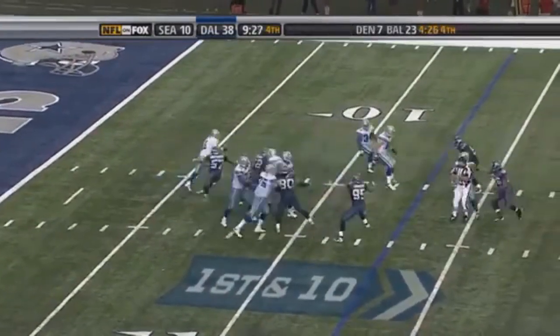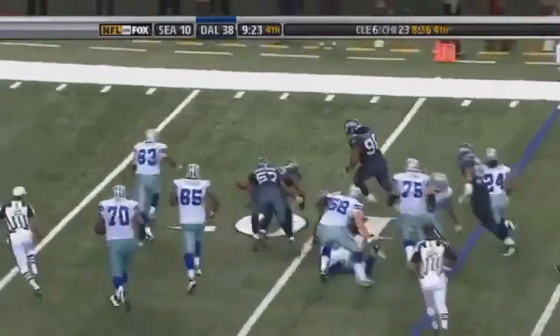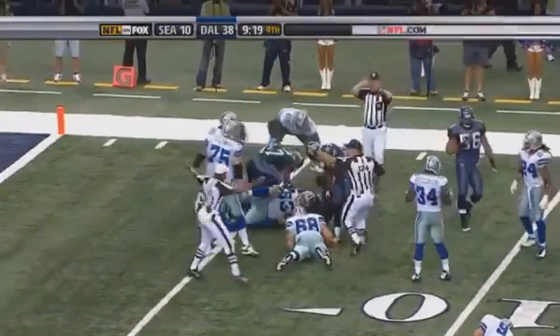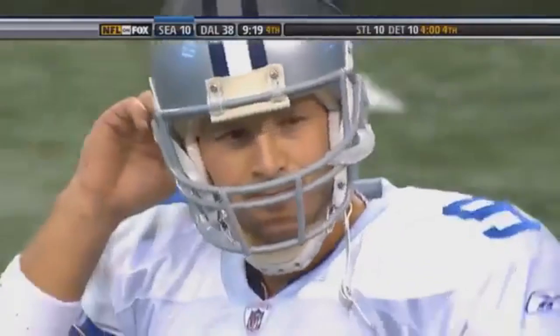Romo can't find a receiver. Loses the ball. Fumble. And it looks like Seattle has it. Yes. It was Colin Cole who makes the recovery inside the 10-yard line. David Hawthorne provided the first hit on Romo, and he coughed it up.